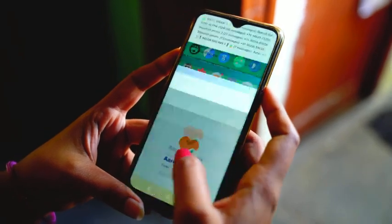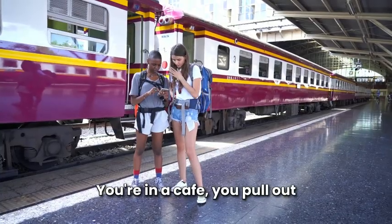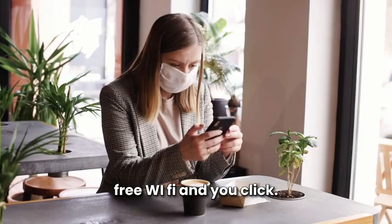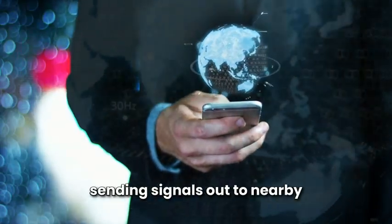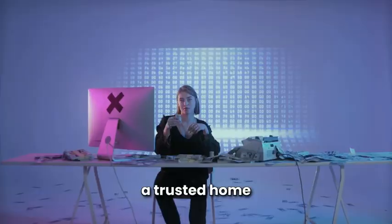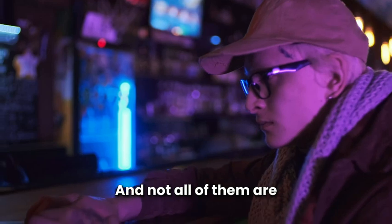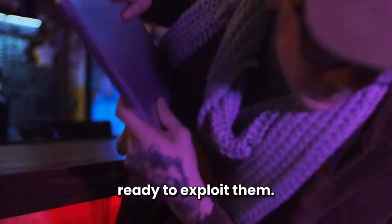So let's walk this through. Let's start from the top. What actually happens when you connect to public Wi-Fi? You're in a cafe, you pull out your laptop, you search for available networks, you see something labeled coffee guest or free Wi-Fi, and you click. What happens now? Behind the scenes, your device is sending signals out to nearby routers, saying, "Hey, who's here? Who can I talk to?" If you're on a trusted home network, that process is generally safe. But on public Wi-Fi, those signals go out into a room full of strangers, and not all of them are sipping cappuccinos. Some of them are actively scanning the same signals, ready to exploit them.